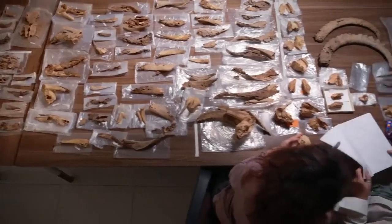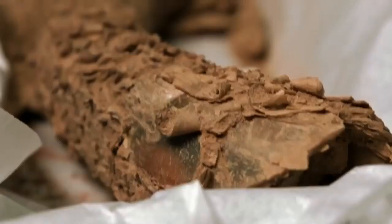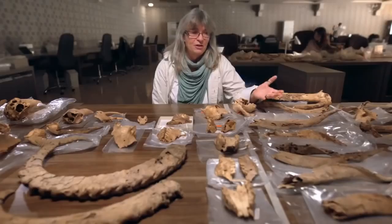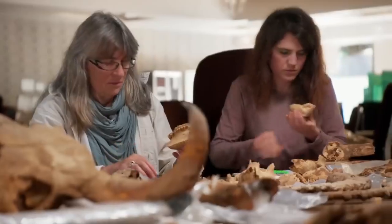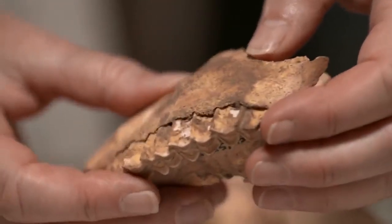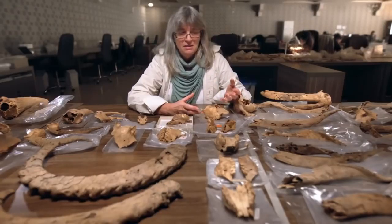Back at base camp, archaeozoologist Jacqueline Studor investigates. I saw immediately that it was exceptional, and it's, in my point of view, totally new. The remains were deposited with great care, suggesting an ancient ritual. Such a number is amazing, and it's difficult to understand as being something else than a ritual deposit.